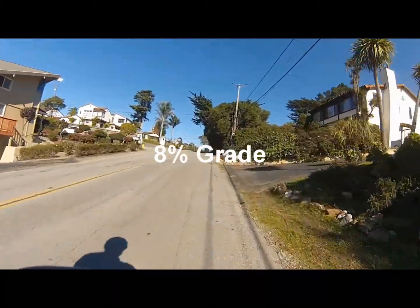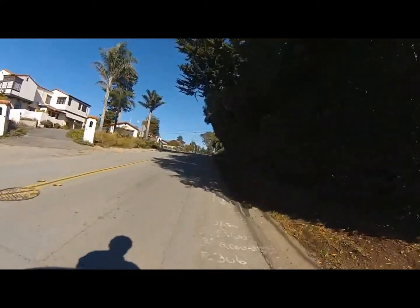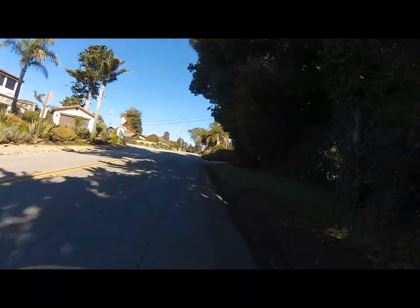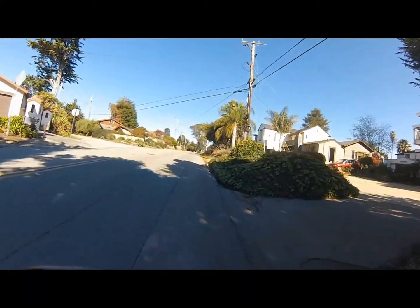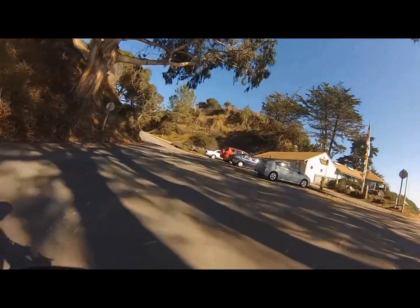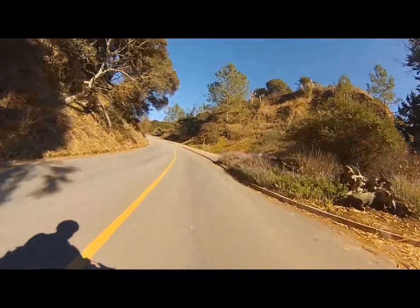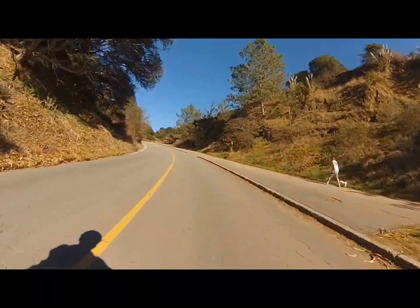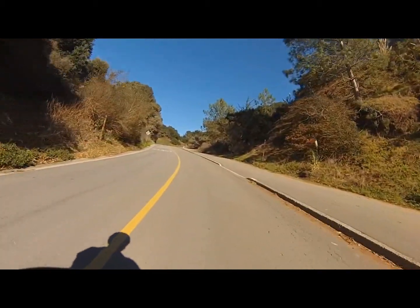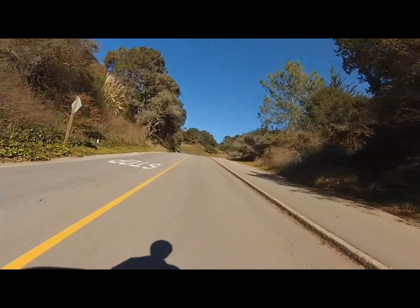Here's my 8% grade. This next hill is about an 11% grade, fairly short, but a tough hill to climb without the motor.